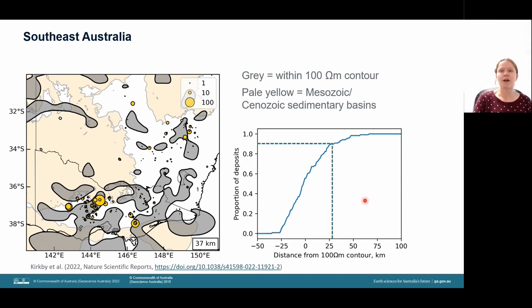From that, you can pick out interesting stats, like 90% of orogenic gold deposits are located within 26 kilometres of the 100 ohm metre contour. But that's not all that meaningful, because what you really want to know is how significant is that? And so you can do the same for random locations. So I've seeded some random locations across the onshore uncovered area, so this white area. The reason we exclude the sedimentary basin covered area is not because we don't think there are deposits there, but because we don't have any deposit data there. So to make it a fair statistical test, we just look at uncovered areas. You can do that lots of times, so you end up with a range of cumulative distributions for random, and then you can compare.